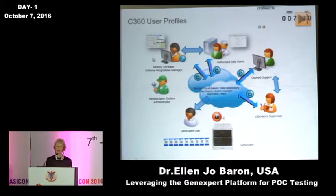Here, Ministry of Health can look at it, authorized users of the data, Cepheid support in case there's a problem with the instrument. All the files from the instrument are available for the technical people to help troubleshoot.